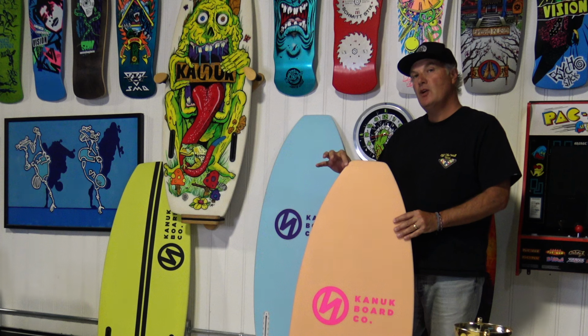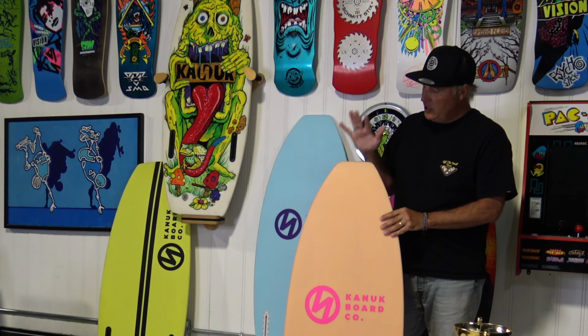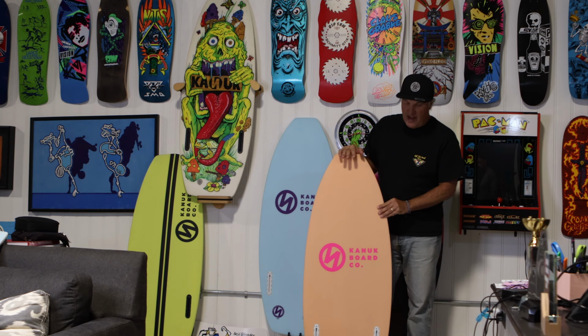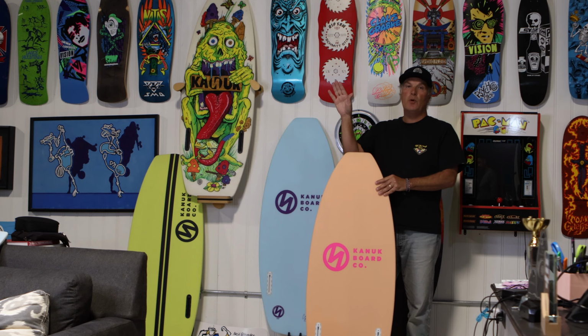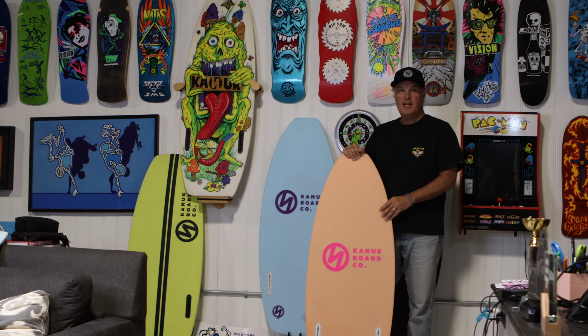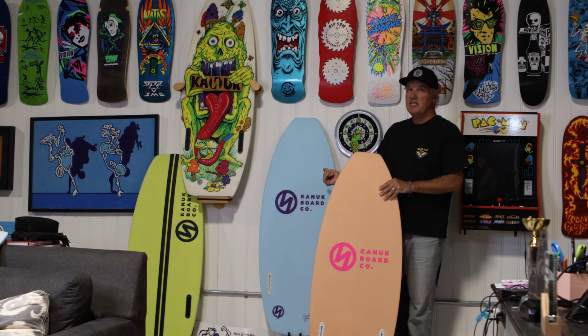We've added a little bit of nose volume. This was Cassidy's request. Again, that's for that revert riding, that's for that switch riding. She's done a great job on helping us design the board shape. Everything is always moving forward here at Kanuk. Every shape, every new model year, we're always making improvements to the board. But this board, from an aesthetic perspective, this is an absolutely beautiful board, as is the ice blue.